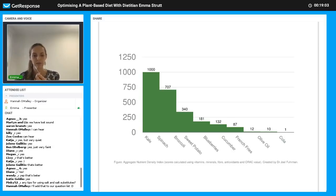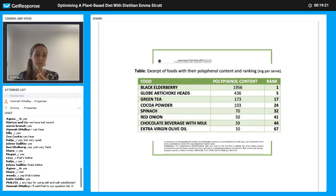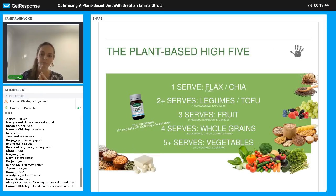You can see here that it rates very, very poorly on the Andy Nutrient Density Index. It's coming in at almost the last place. So it's not a nutrient-rich food. But what about the polyphenols? Everyone's heard that olive oil is a good source of polyphenols, right? Well, if we take a closer look, it does make the top 100. I will give it that. But have a look where it ranks. It ranks 67th on the list with only 10 milligrams of polyphenols per serve. To put that into perspective, that's more than 20 positions lower than chocolate milk. So a good source of polyphenols, perhaps not. Good marketing though, definitely yes.